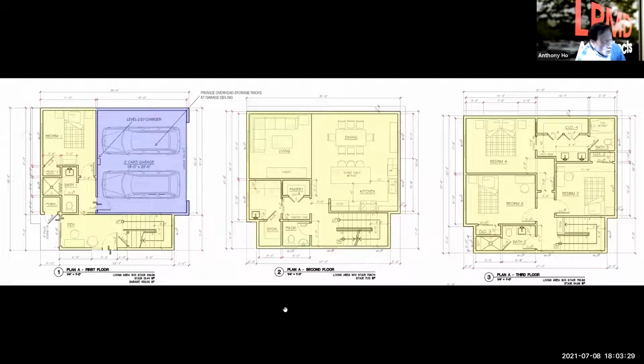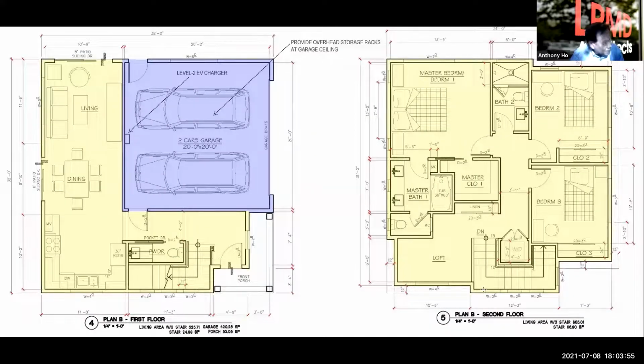This is the 3-story floor plan. From the left is first floor, 2-car garage, a small bedroom, and a stair going up. Second floor, you see the living spaces, mainly. And on the 3rd floor, you see 3 bedrooms. This is the 2-story plan. On the left is the first floor, 2-car garage, only living spaces. On the second floor, you go up the stairs, and here you get 3 bedrooms.